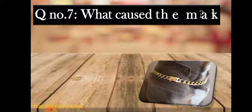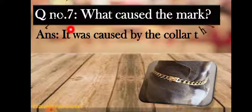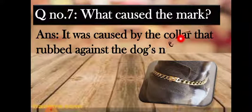Question number 7. What caused the mark? What was the reason of the mark, students, which was on the dog's neck? So read the answer. It was caused by the collar that rubbed against the dog's neck.